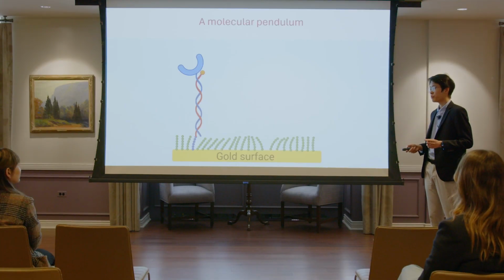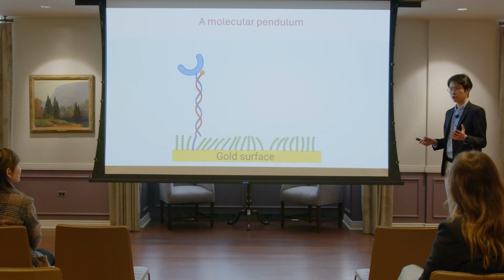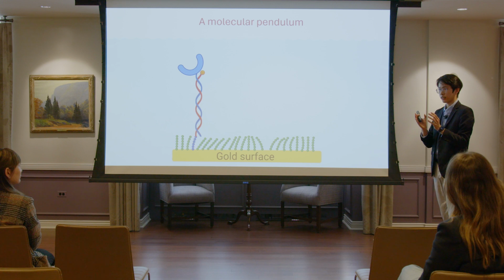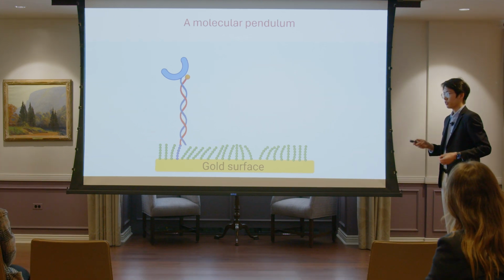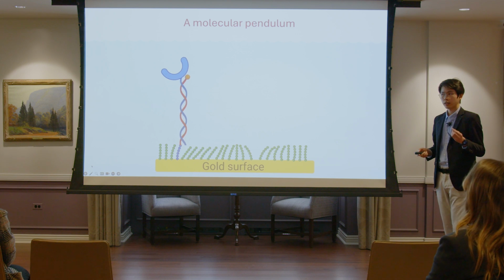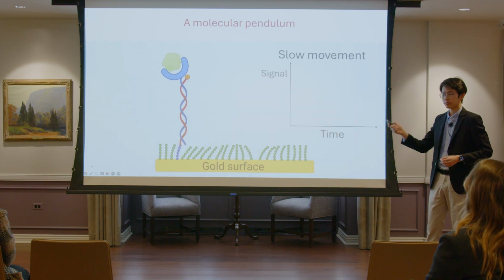We developed a new model called a molecular pendulum. On the top of the pendulum, there is a structure that is very specific to the molecule we want to detect, in our case, cytokine. If there is no cytokine, the pendulum will move fast in the water and produce a fast signal. In contrast, if there is cytokine, cytokine will bind to our pendulum.